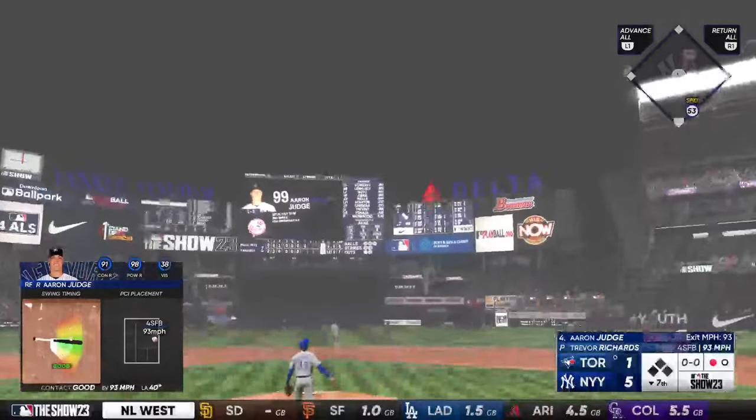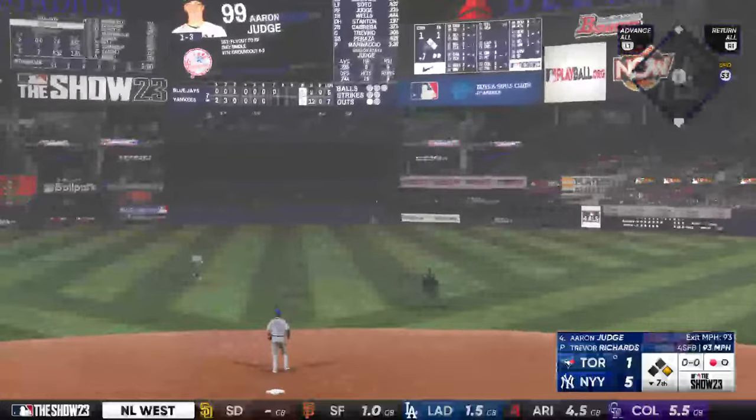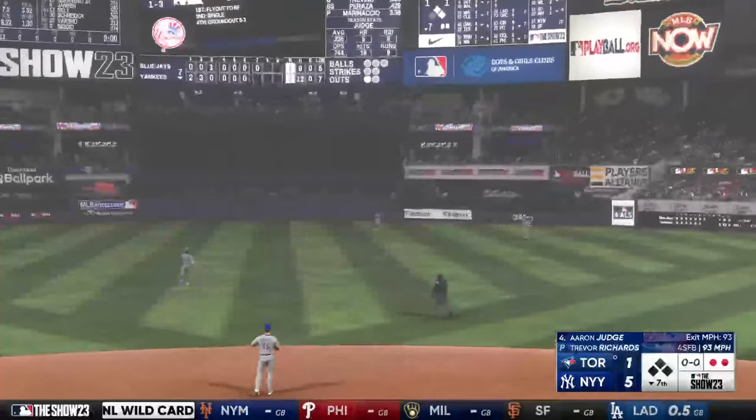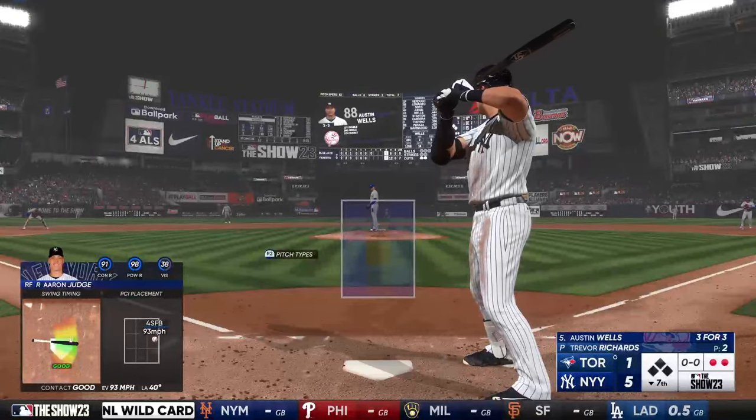Into center. Kiermaier moving under it. He's got it. And there's two away. And next for New York, Austin Wells.